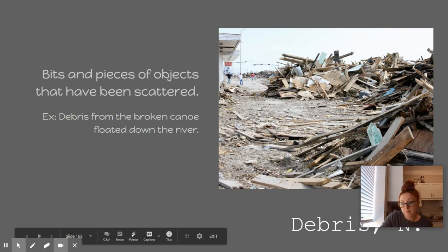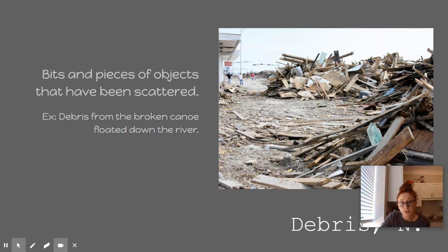So, debris. Debris are bits and pieces of objects that have been scattered. Debris from the broken canoe floated down the river. If we look at our picture, we can see debris of buildings, is what it looks like.